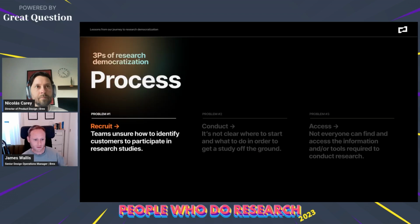So the first one we've titled recruit, and what we found here is that identifying and recruiting participants for research studies is something that hasn't always been straightforward for us. And indeed, I would say this has been one of our biggest challenges in terms of research. We'll come back to that in just a second.